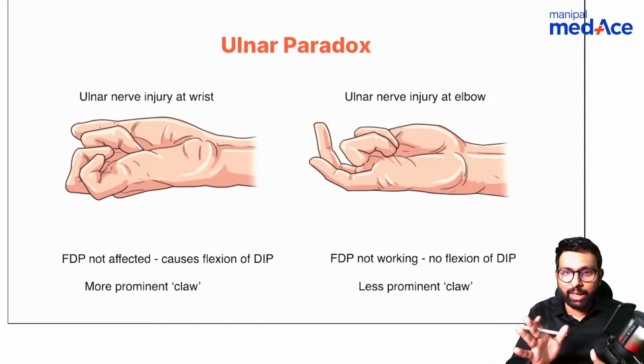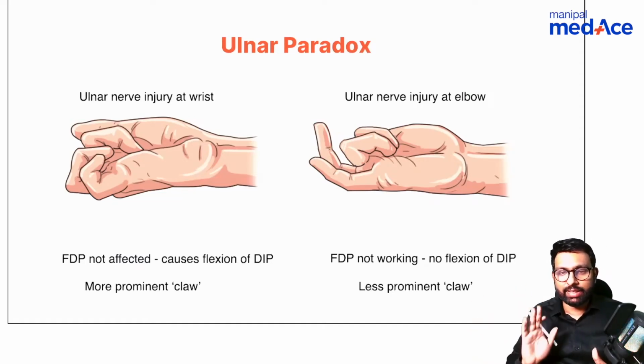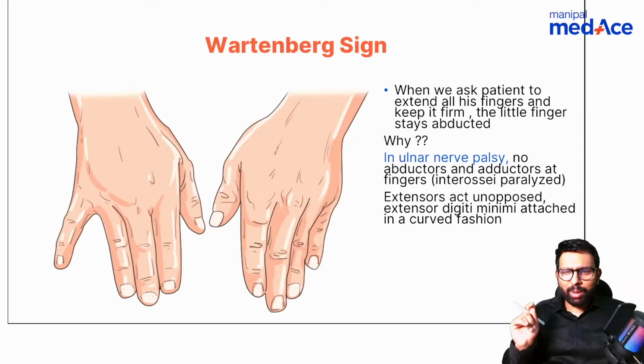This is because of the FDP function. Because FDP is not affected when the injury is at the wrist, it is affected when it is at the elbow. And that is why, because it is not following the normal rules of the nerve, we call it the ulnar paradox. I hope this is clear. I don't have to explain this more. And one more sign that I want you to know in ulnar nerve, which I don't think a lot of educators cover, is Wartenberg sign.